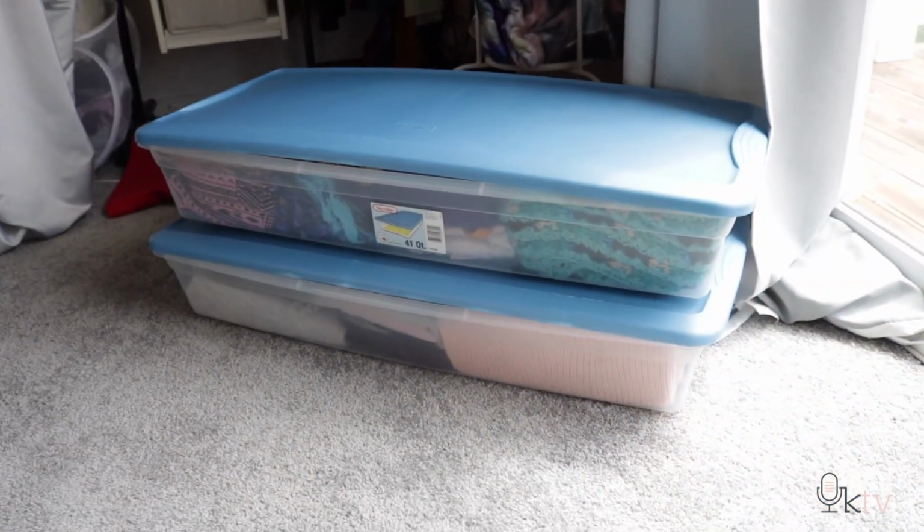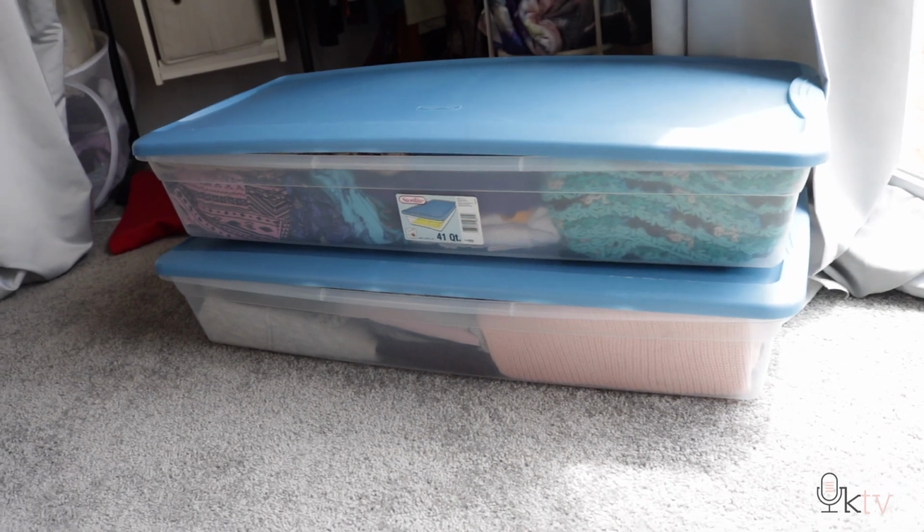All right, so I'm all done now. I have finished switching out my winter and summer clothes. I've got things put back in the bin so that I can store them away. And my closet is nicely organized and cleaned up again. So I am going to walk you through and show you what it looks like now.